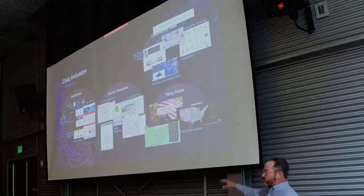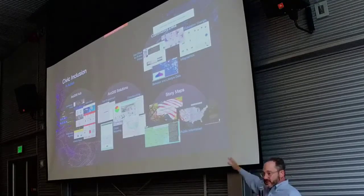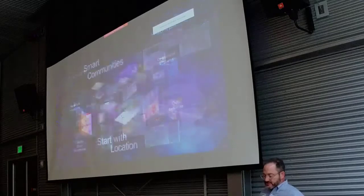And then story maps, which are do-it-yourself interactive web apps that are really great. People are using these instead of PowerPoint, instead of PDFs. Create an interactive website full of maps and multimedia, et cetera. So there's really tons of tools here for you to take advantage of.